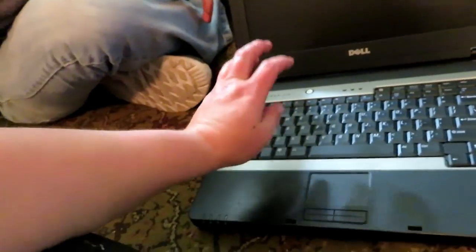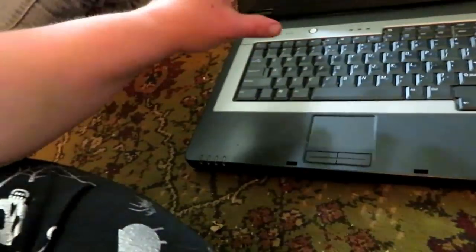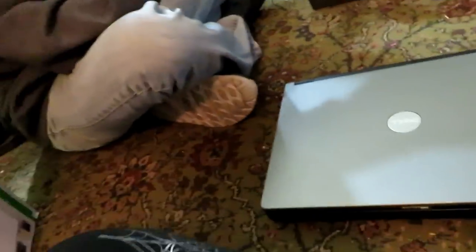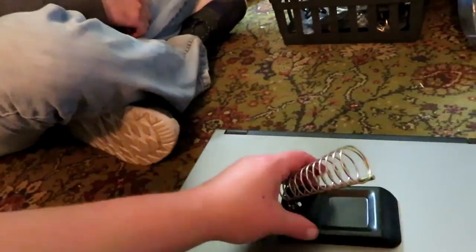Alright guys, so remember the other day when we met the other diver? I saw the footage of us finding this laptop. He told us the motherboard is fried. I don't know if it's worth keeping or selling for parts. You guys, comment down below and let us know what you think. We do have the charger for it. Then we found this little thing for our soldering gun, which we need because we didn't have one.